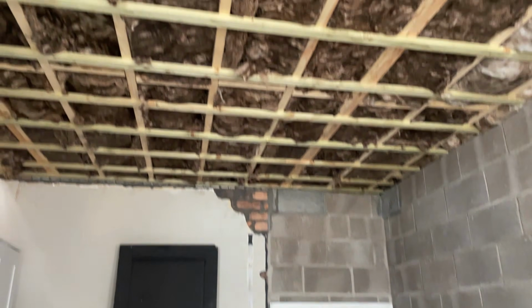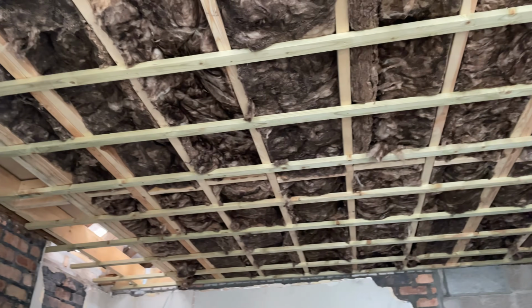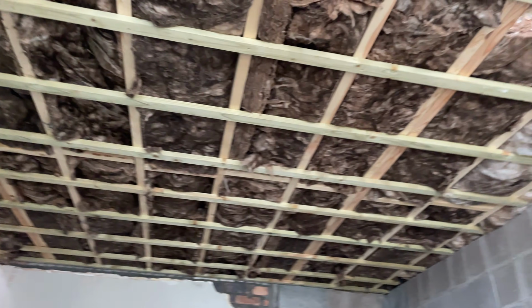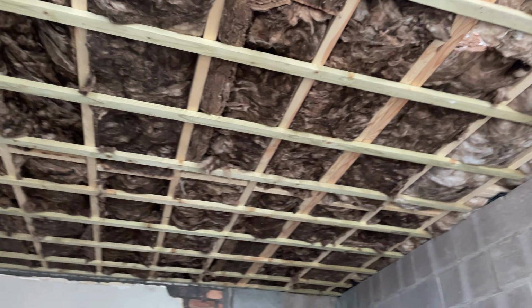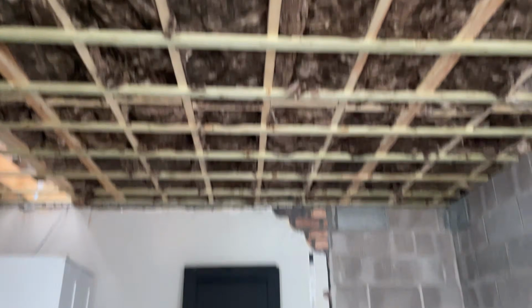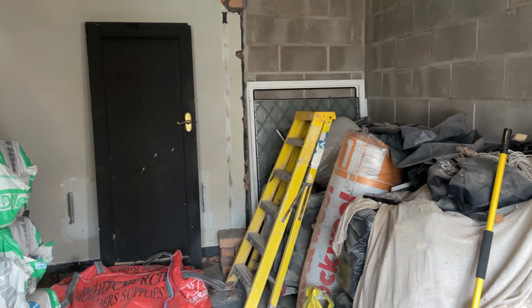Okay, so we've also had all the fluffy insulation put up in here as well, which again will be nice because this room used to be absolutely freezing. So it'd be nice to know that it's got some insulation in it now, at least. But yeah, sorry it was so noisy upstairs.